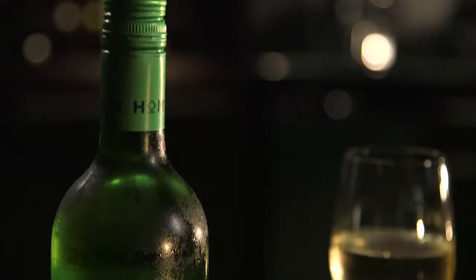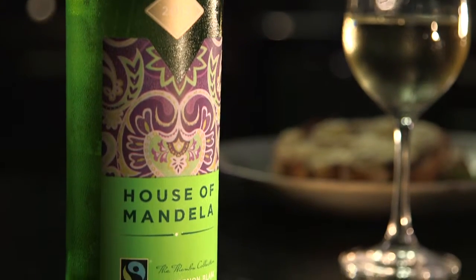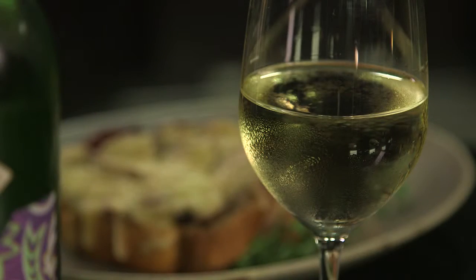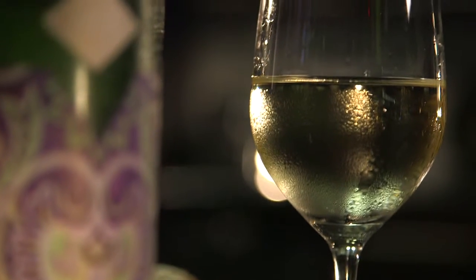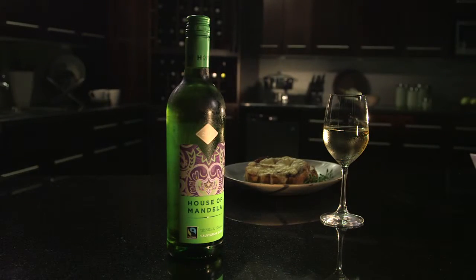Lastly was that mushroom melt, and again there was some gooey goodness in there, and I decided to go with the House of Mandela Sauvignon Blanc. Really looking for something to cut through here, and this happens to be another fair trade wine. This is coming up from South Africa, the House of Mandela. Very proud to say Manitoba Liquor Marts offers the largest selection of fair trade beer, wine, and spirits across Canada. And it's great when you can't have local to have the option of fair trade. So a lovely little wine, I think that's going to cut through there, match up well, and just be a nice little sipper as well.